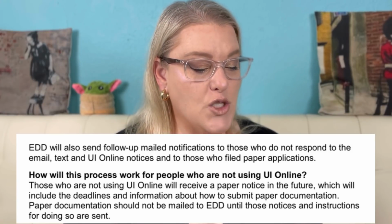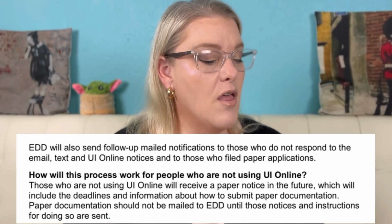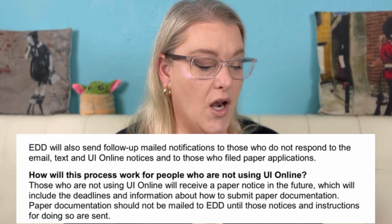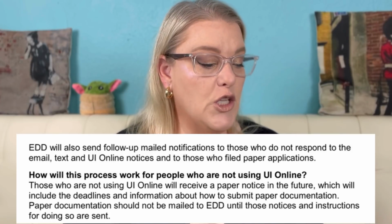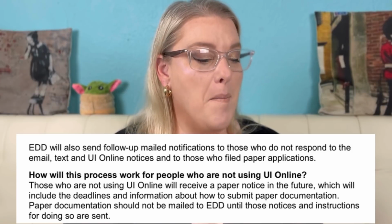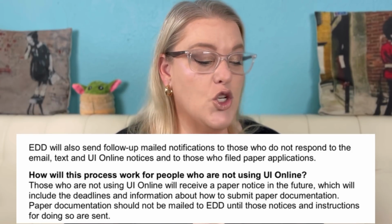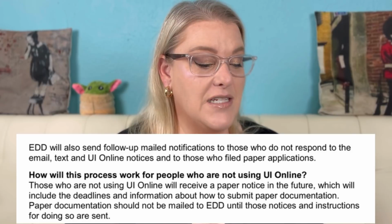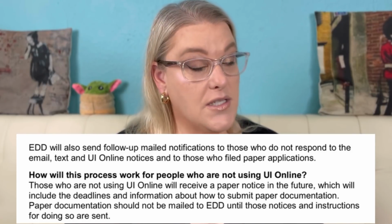How will this process work for people who are not using UI Online? Those who are not using UI Online will receive a paper notice in the future, which will include the deadlines and information about how to submit paper documentation. Paper documentation should not be mailed to EDD until those notices and instructions for doing so are sent.